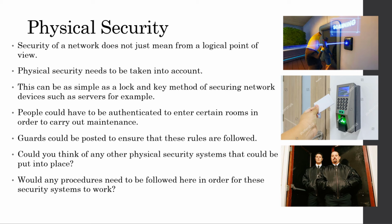Would procedures come into this? Because procedures are used for doing a certain set of tasks. So it might be that you have a procedure for letting people into rooms. That could be waiting for somebody to physically let you in. So somebody has one key to the entire server room, and you have to wait for that person to let you in. That sort of stuff.